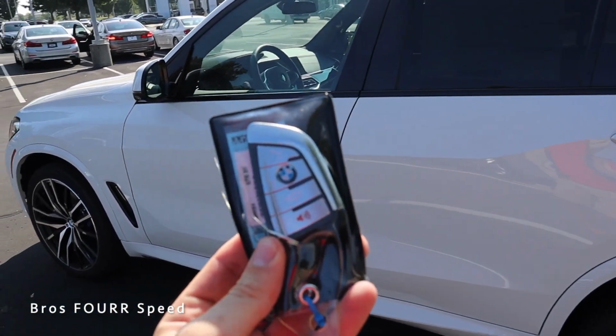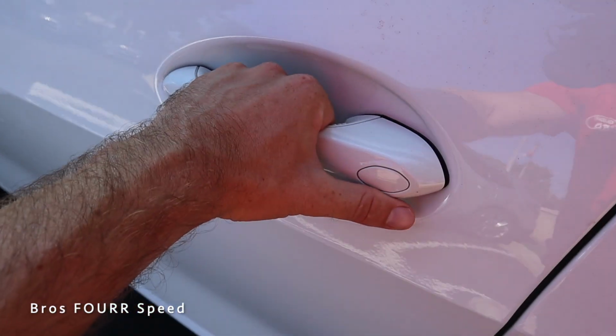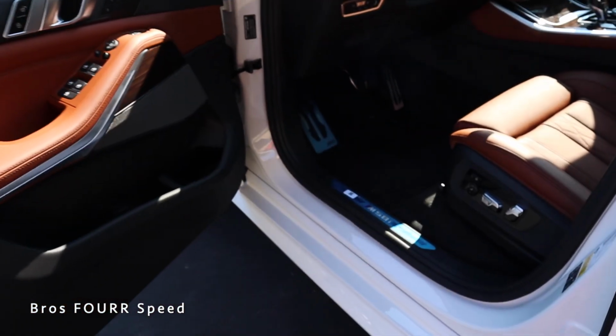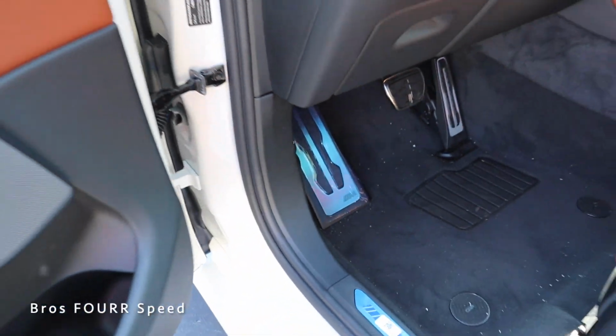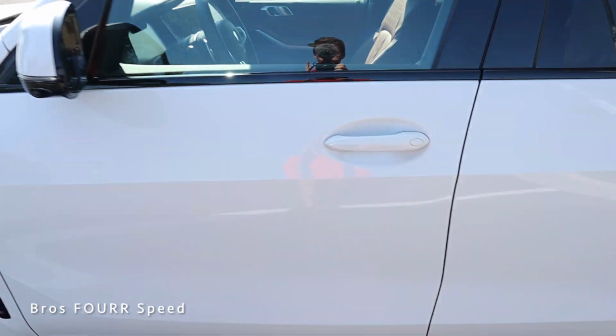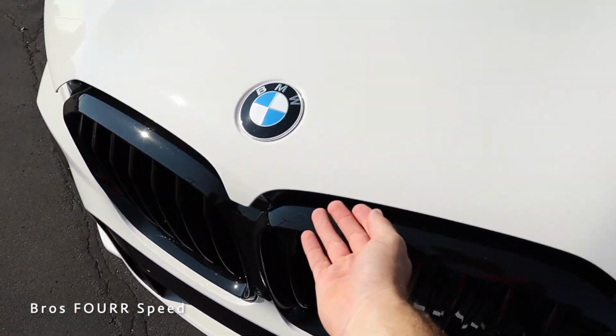This is what the key fob looks like. I currently have the vehicle locked, and with the key in my pocket, all I need to do is grab the door handle where you can hear it unlock. And up underneath, we need to pull on this latch twice. That will release the hood. And then as we work our way to the front now, all we have to do is lift this up.